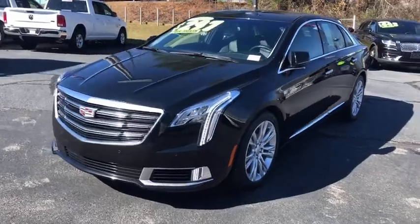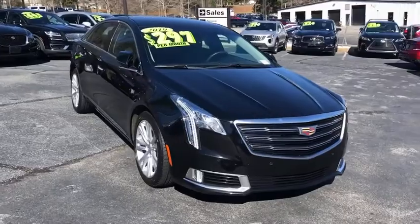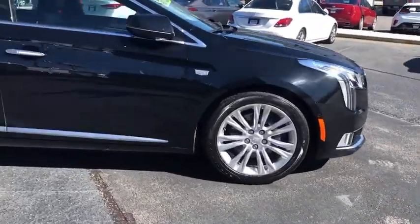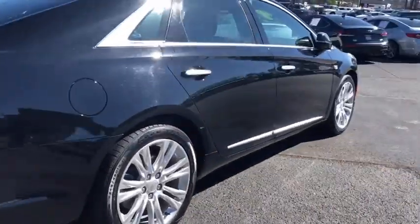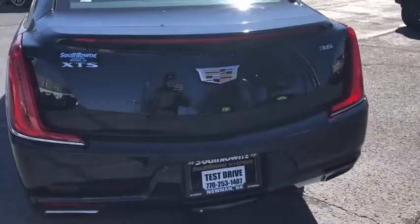Take a ride in the 2019 Cadillac XTS. The Cadillac XTS will have every kind of feature you can think of. It comes with a spacious, high-tech cabin and is packed with lots of safety features. It is a full-size luxury cruiser, a pleasant ride for any Caddy owner.